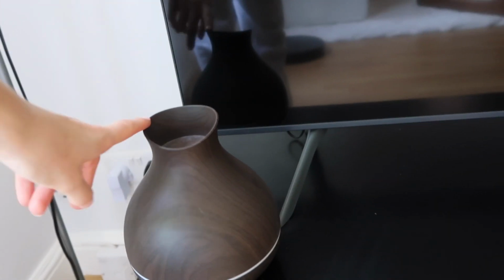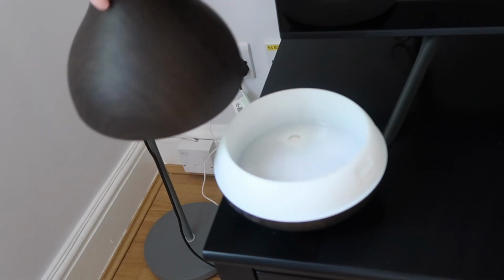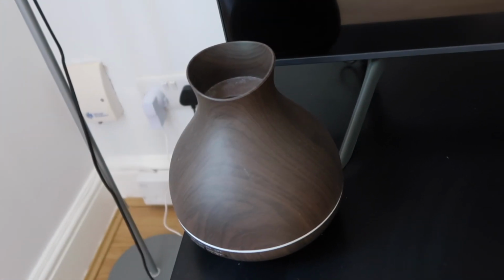Like a diffuser kind of thing. I don't know what it's called, the word slipped my mind for some reason. It's like an aroma diffuser thing. We got this from Amazon. It's easy to use. I don't really have too much experience with these, so I can't really tell you if this is a good one or not, but I think it's fine.